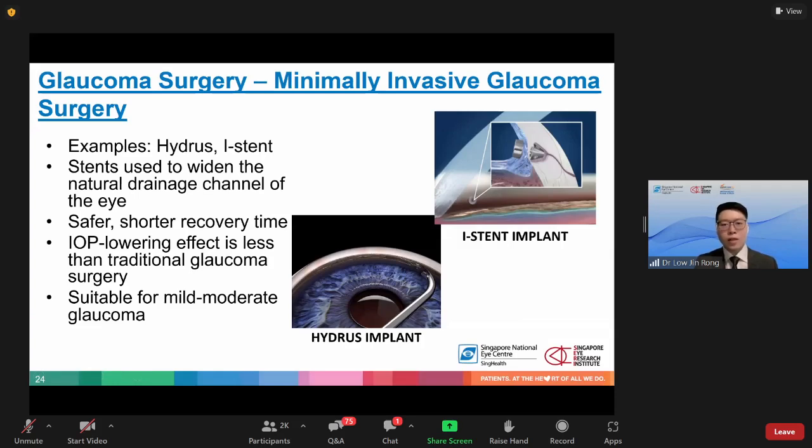Next, we have the state-of-the-art minimally invasive glaucoma surgery. In the Singapore National Eye Center, we commonly use two types, the iStent inject as well as the Hydrus microstent. These stents are used to widen the natural drainage channels of the eye. It is minimally invasive with a smaller wound, and that results in a safer, quicker recovery time and still with a very good eye pressure lowering effect.